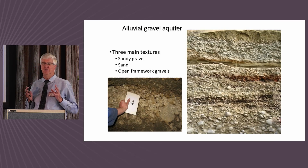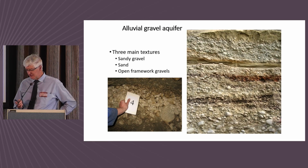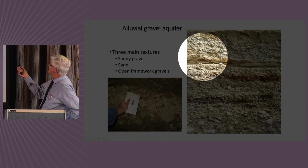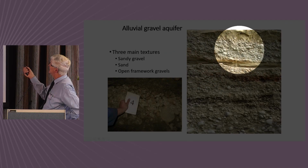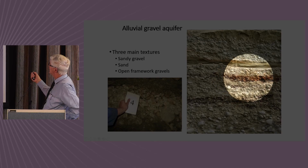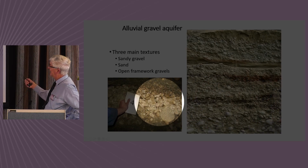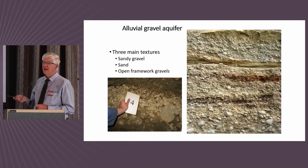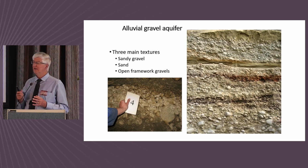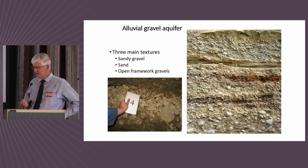But if you go down and actually have a look at the structure, either through an auger hole or through cuttings or cliff faces, you can see a lot of structure. This is the sandy gravel, which is the bulk of the material, but you've also got lenses of sands, and over here you've got these open framework gravel lenses. This one is coated with iron, and down here you've got one that is non-coated. And over here you've got an insert. The main feature of these open framework gravels is the lack of fine material. No sand, no silt. They're just coarse gravel particles, and they conduct water and contaminants incredibly rapidly.